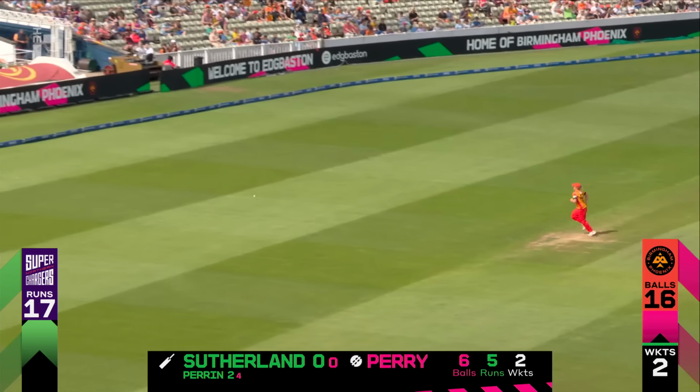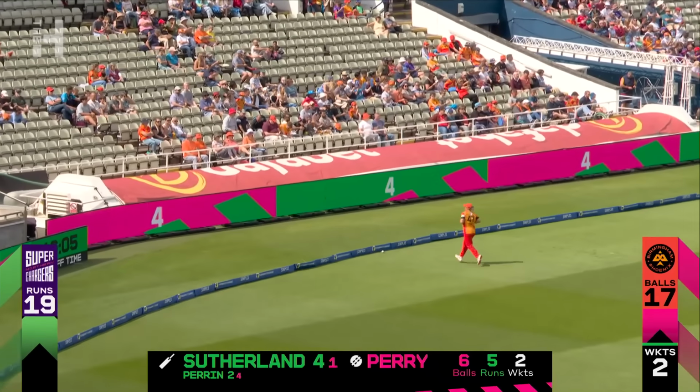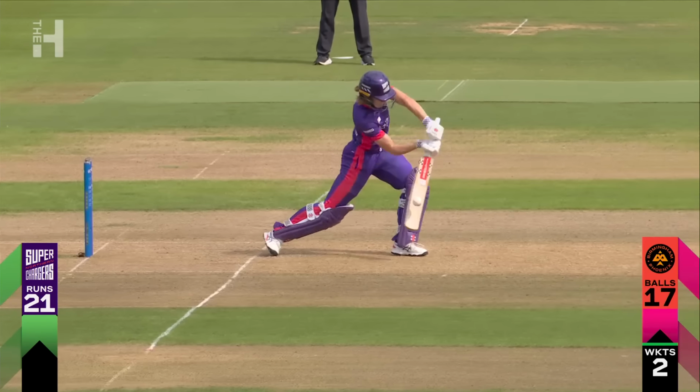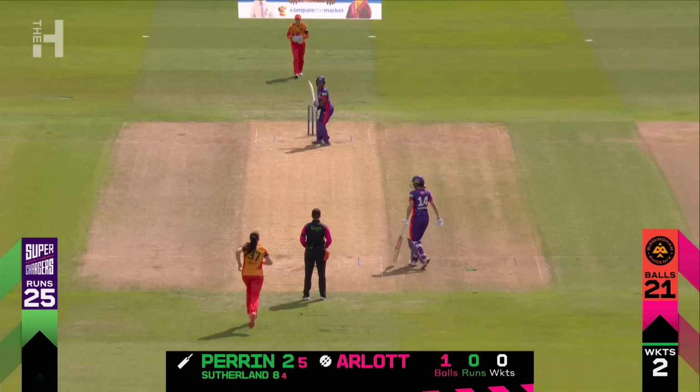And there you go, a measure of the confidence that Annabelle Sutherland brings to the crease. Good she is at the moment, the form that she's in, and everyone always says when you're in good form, really make the most of it.